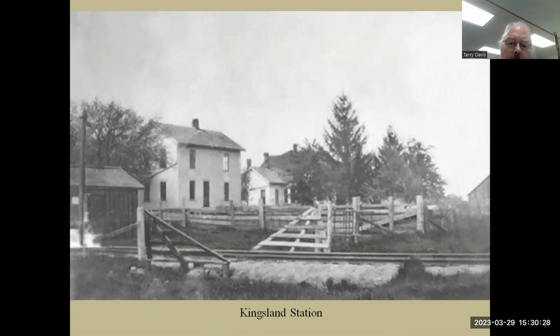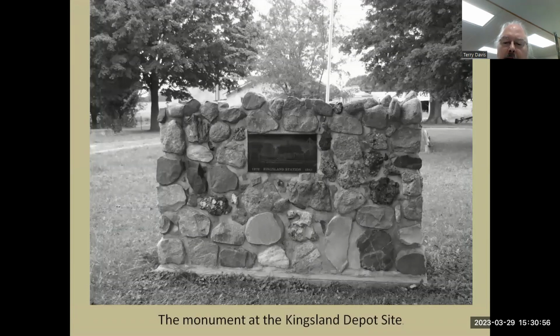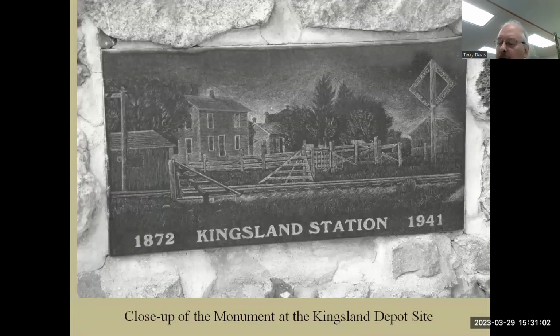And we move a little further north, we come to the Kingsland station, and I'm not exactly sure, but I believe it's just this little shed here. And you notice the cattle guards again to keep the cattle off the tracks and from wandering off. There is a rather out of focus, but obviously late 30s, early 40s train passing through Kingsland. And there's a monument at the depot site. And again, that's basically the picture that was shown earlier. And in 1941, the depot is no longer being used.